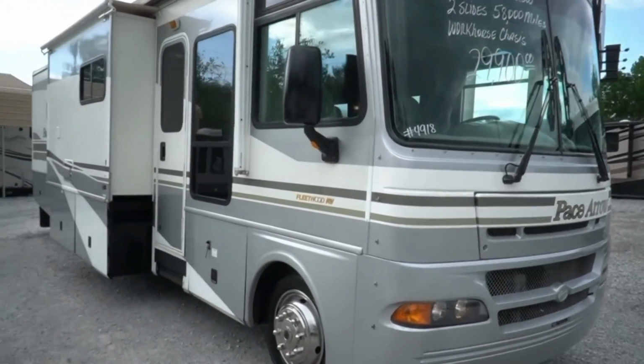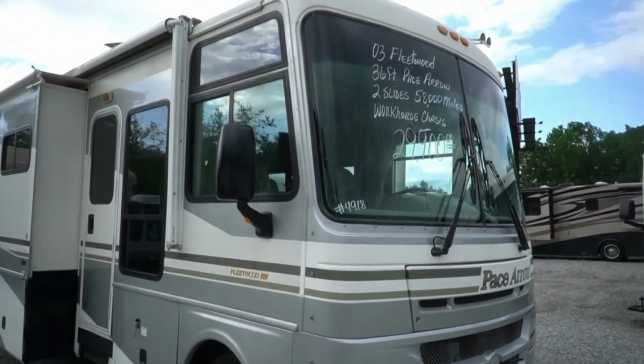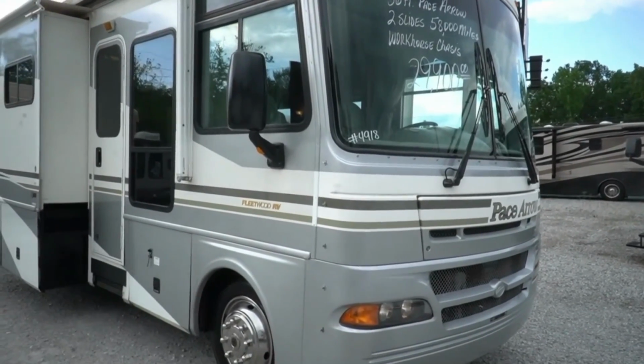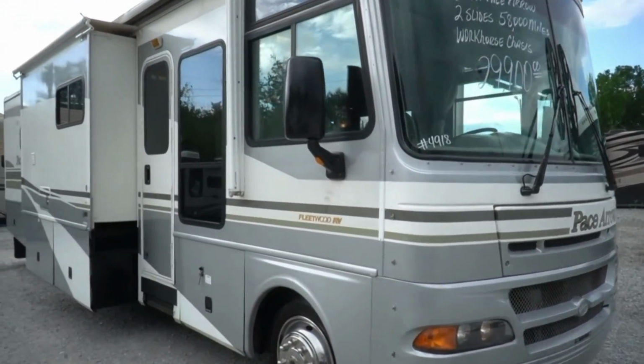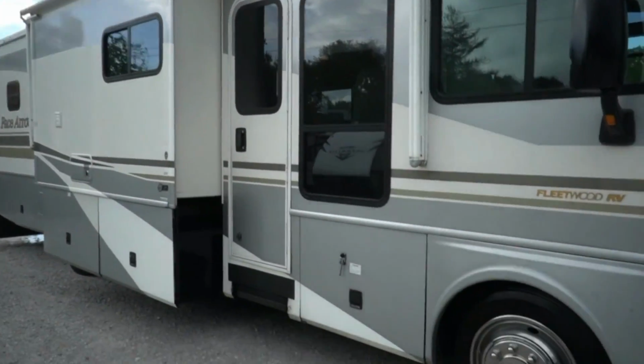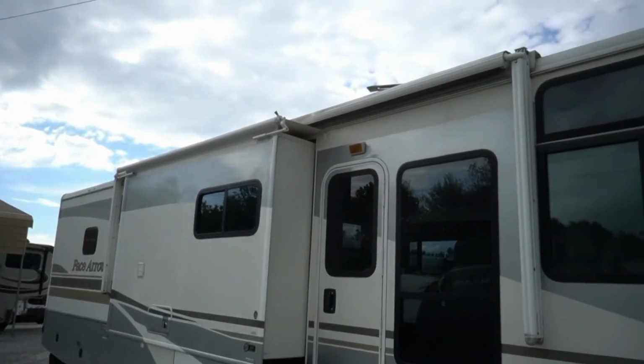Built on the Workhorse chassis. It's got the 8.1 liter Vortec V8. The most powerful gas engine you could buy in 2003 is in this coach. 340 horsepower, 455 pound-feet of torque. Allison transmission. Tires look good. Got the power awning.